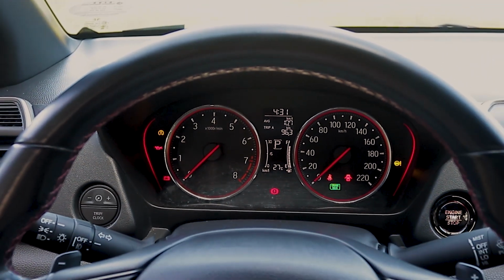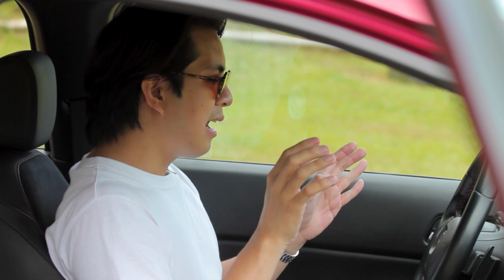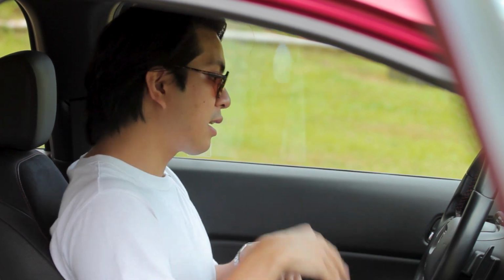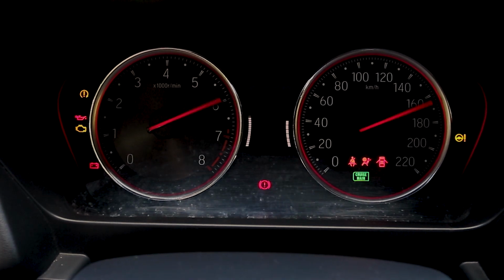Merong one of those classic styled screens in the middle where you can see the mileage, the range, the fuel consumption, and those things. That one naman, I don't really care for. I just wish it was a little bit more modern. Pero the chrome bezels around the gauges actually give it a more stylish factor.